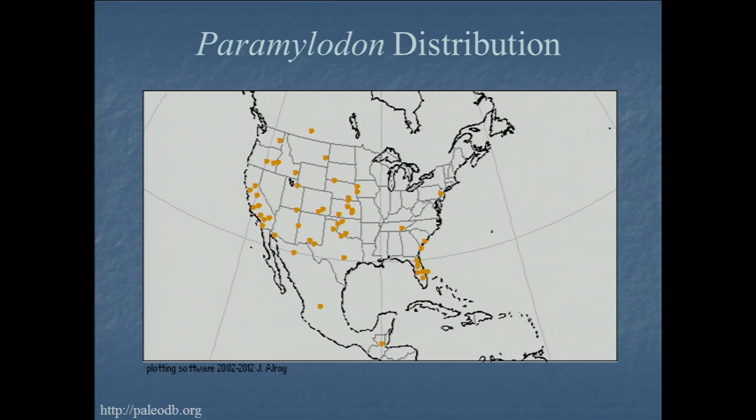And Paramylodon is also quite widely distributed. Not as widely distributed as Megalonyx is, but still down in Central America, all the way up into Canada. Now, it is entirely possible that Paramylodon had just as widespread a distribution as Megalonyx, and we just haven't found the fossils for it. But as things stand now, it's not quite as widely distributed as Megalonyx, but still, it's all over the place. Actually, a good amount of the fossils that we pull out of the La Brea tar pits from down here are actually Paramylodon.